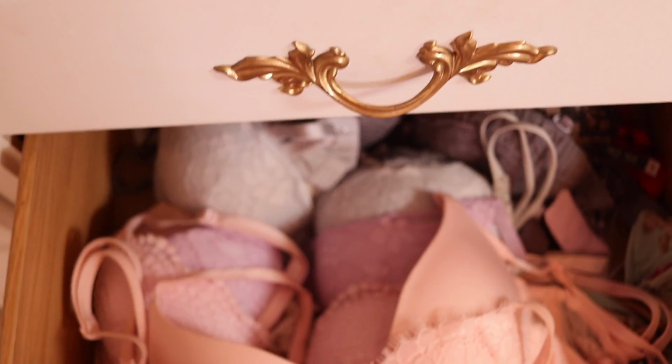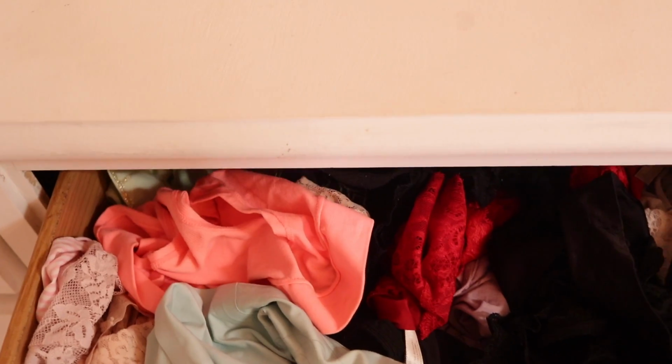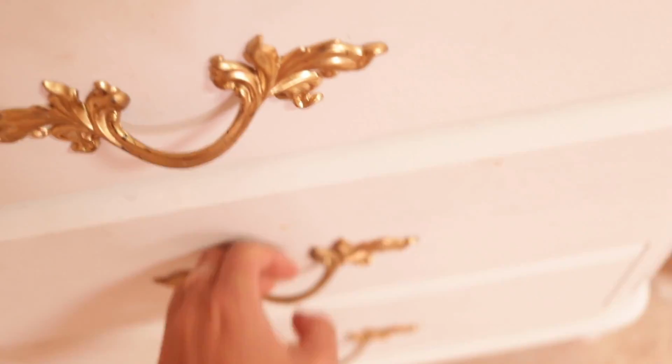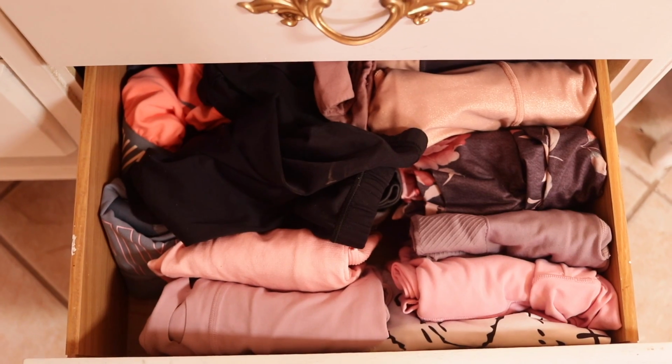So yeah, I have my bras. In this top one I have my panties. And then I have all my gym clothes. This is like gym tops. That really needs to be organized. And then I have all of my gym leggings in this one.